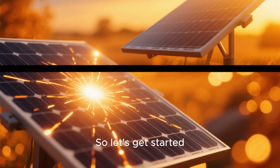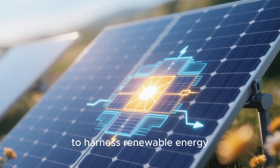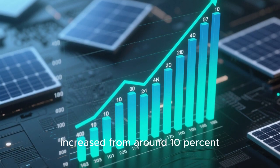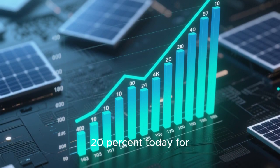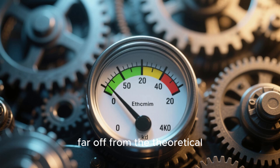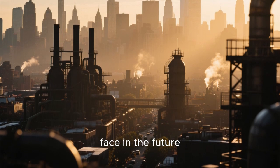So let's get started. Solar cells convert sunlight into electricity and are one of the key technologies to harness renewable energy sources. In the past decades, their efficiency has steadily increased from around 10% in the early days to almost 20% today for lab-scale cells. While this might seem respectable, it's still far off from the theoretical maximum of close to 30% and definitely too low to meet the enormous demand that we will face in the future.